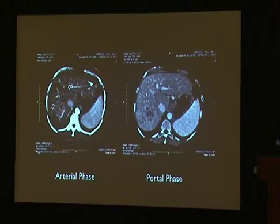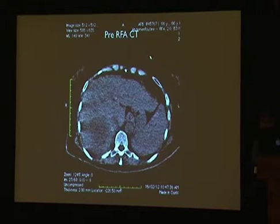This scenario is pretty common where we see large tumors. Here again, another large tumor in segment 7, almost 6 to 7 centimeters in size. With palliative intent, we decided to do a combination of transarterial chemoembolization as well as radiofrequency ablation. Somehow, because of a technical reason, chemoembolization couldn't be done because there was a tight stenosis at the origin of the celiac axis, which we couldn't dilate. So finally, we ended up doing only radiofrequency ablation in this patient.